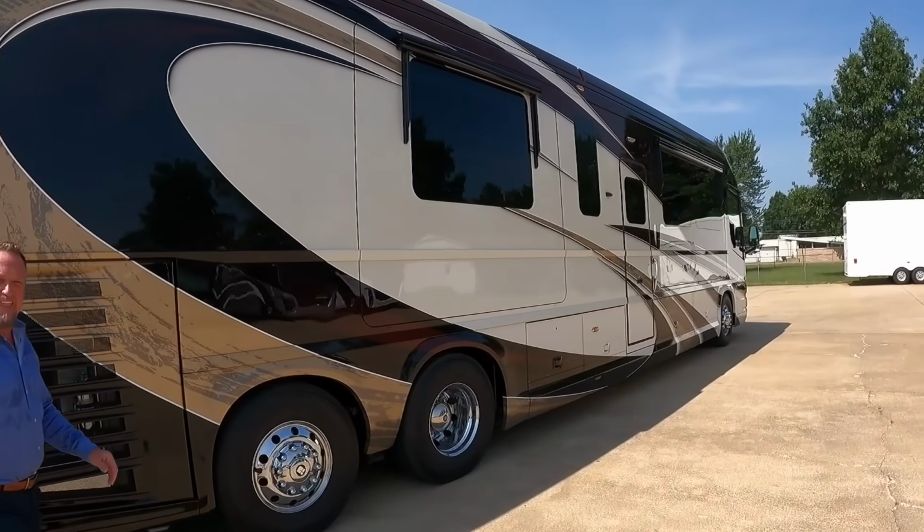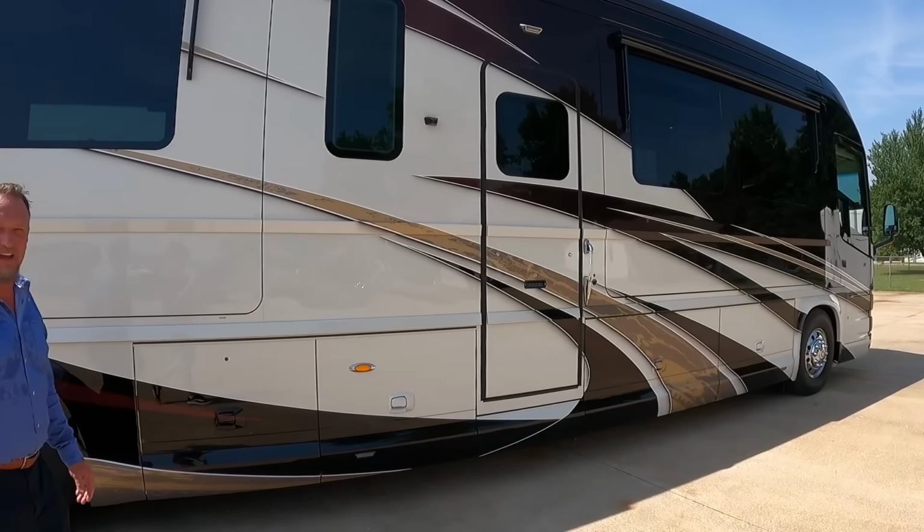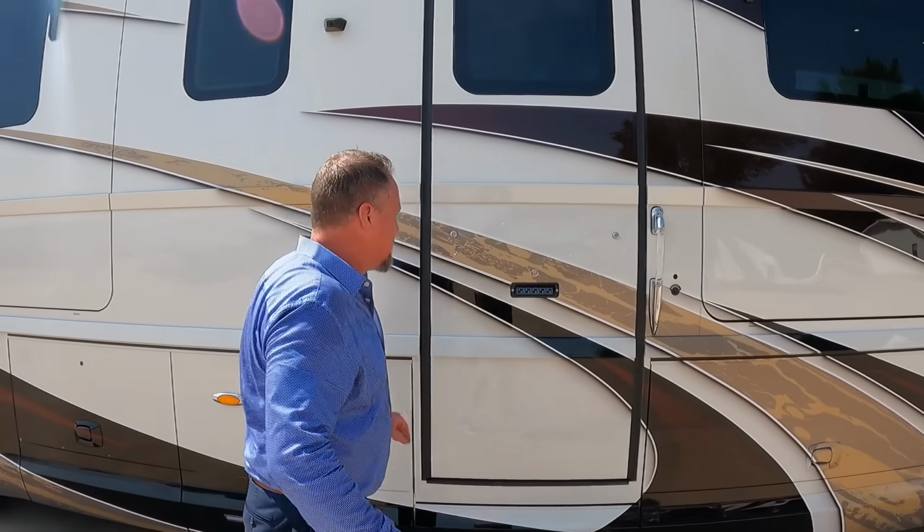Should we show them the coach with the slide outs in? Show them a mid-entry? It's not a bad idea. There's a lot of room in there. Yeah, let's show them the coach.